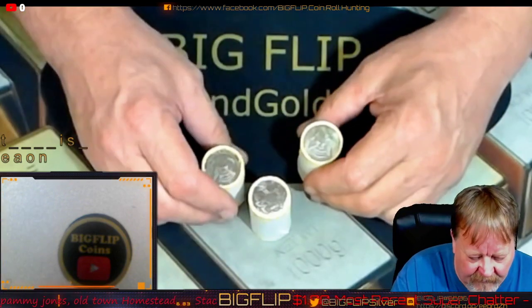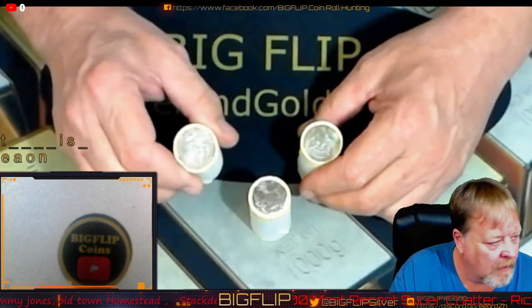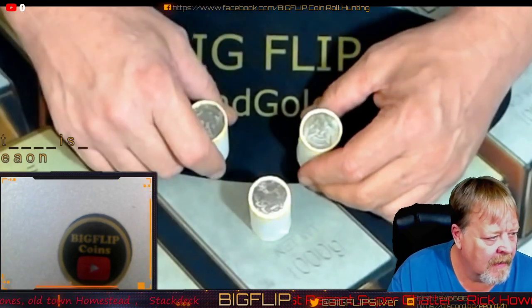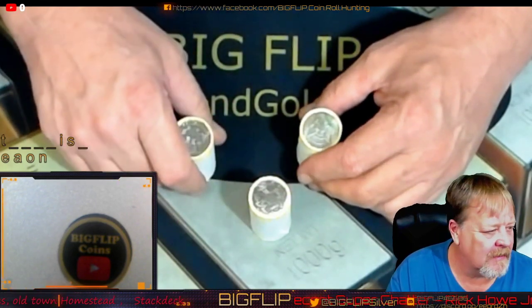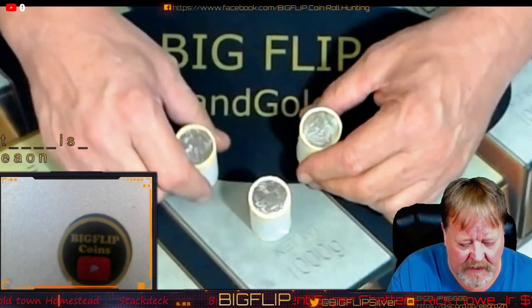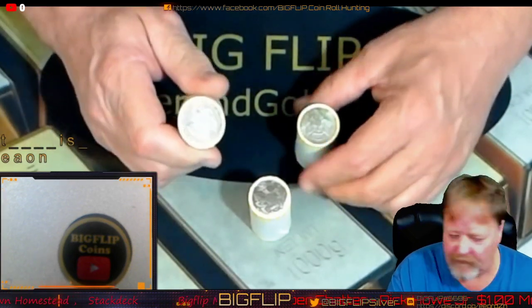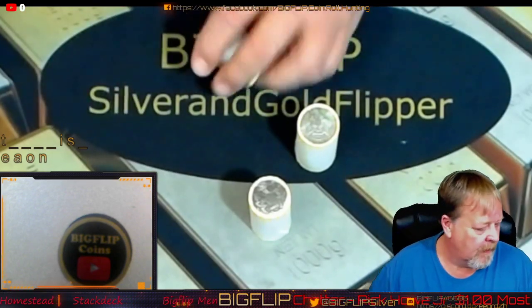I'm going to save the Indian for last. I've never seen anything like this right here. I don't know what it is. I don't know if it's silver or what. I'm not going to test it, obviously. So let's start with the proof. I'll crack that open.